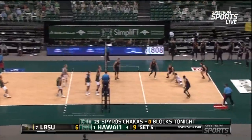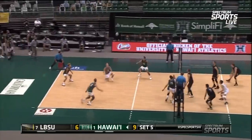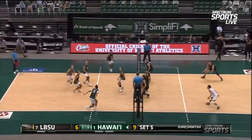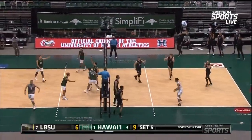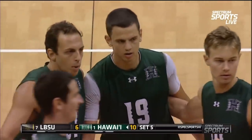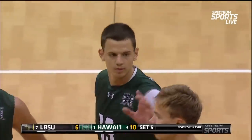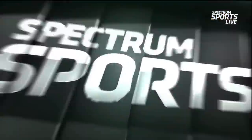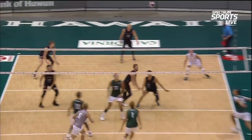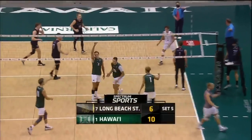Nine serving six. Here's Olivier. Blocked by the double block. There's Worsley on the dig. Rotto smashes it down the line for another Hawai'i point, and they get to 10 first. Low and quick set. Rotto taking that line. Timeout, Long Beach State. Potapunov with 25 kills.